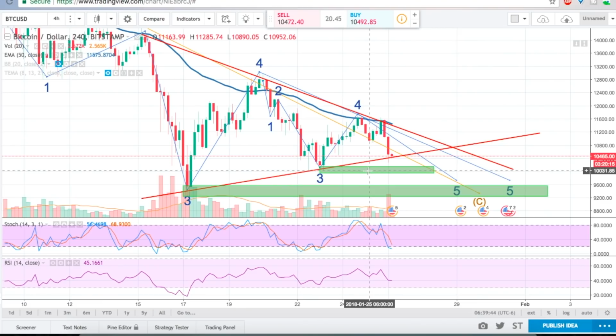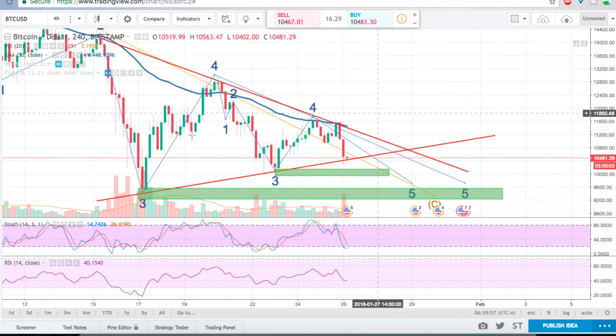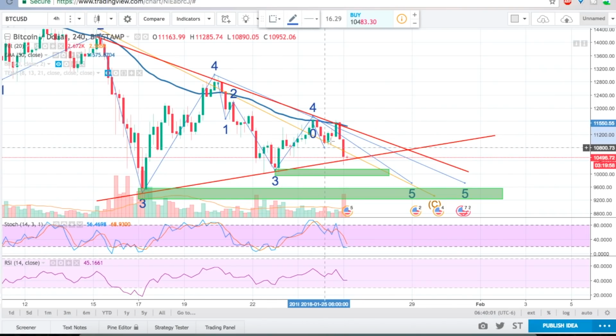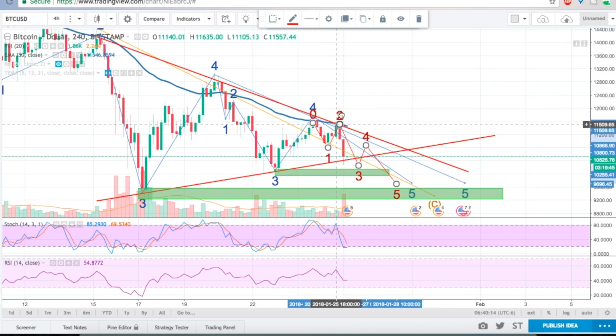Let me zoom in here. So yeah, we have your support level here at roughly around 10,000. Next support region would be in the 9,500 to 9,000 range. If this were to break towards the downside, you will probably see a bounce here because, as you can see, we are possibly on wave 3 of wave 5. Still waiting to see wave 4 and 5 for that last wave 5 at the moment.